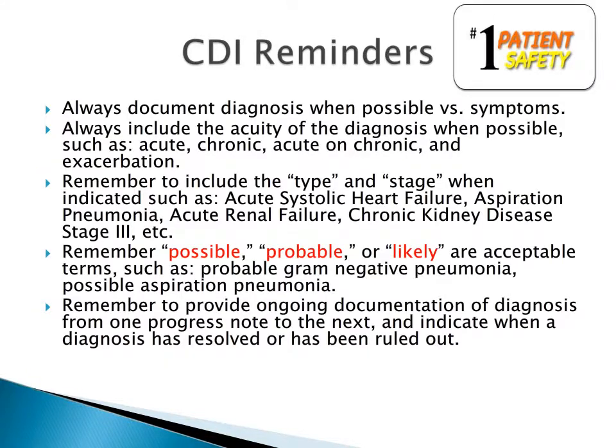The reminders that CDI wishes to share are: 1. Always document diagnoses when possible versus symptoms. Always include the acuity of the diagnosis when possible, such as acute, chronic, or acute on chronic, and exacerbation. Remember to include the type and stage when indicated, such as acute systolic heart failure, aspiration pneumonia, acute renal failure, chronic kidney disease, stage 3. Remember, using the words possible, probable, or likely are acceptable terms, such as probable gram-negative pneumonia, possible aspiration pneumonia. Remember to provide ongoing documentation of diagnosis from one progress note to the next and indicate when a diagnosis has been resolved or has been ruled out.